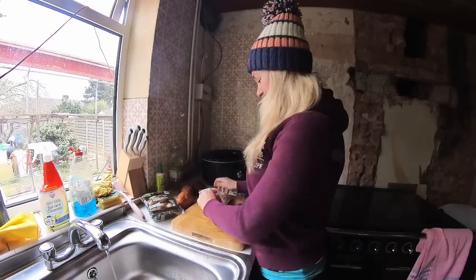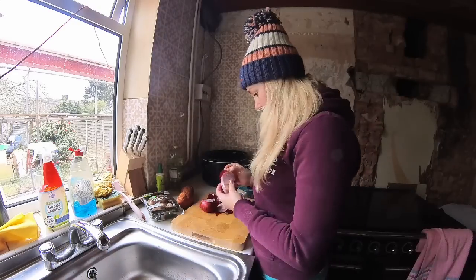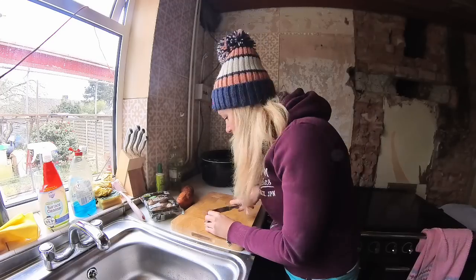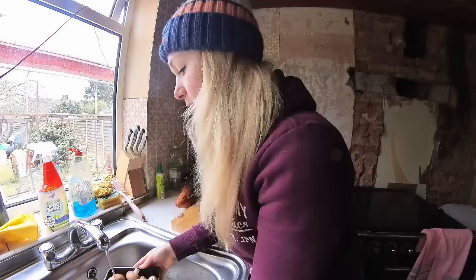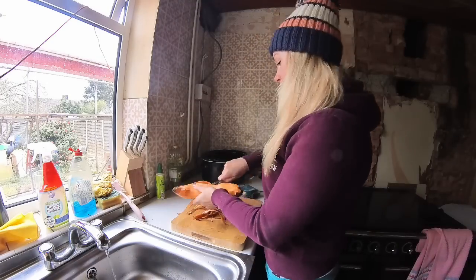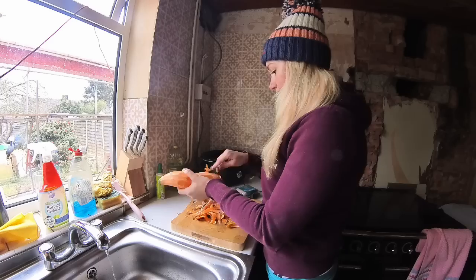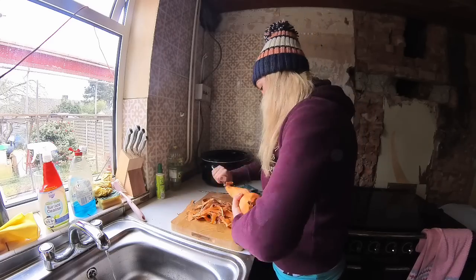The first thing I do is decore the peppers and slice them up. Then all I do with the cherry tomatoes is wash them and put them into the slow cooker. Then I chop the onion and put that into the slow cooker as well. The next thing I do is peel the sweet potato, and then I will chop it into small pieces and also put that into the slow cooker.